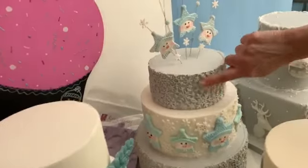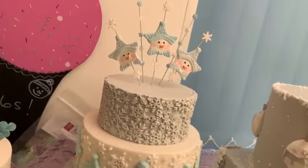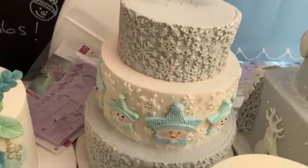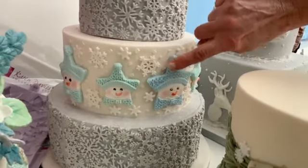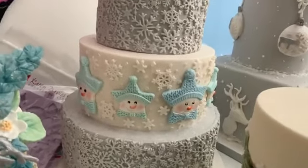And again, we've got the snowflakes done in a nice blue-grey colour. And the Christmas stars, snowman from the Christmas stars. And then the individual larger snowman as well. And they're individual snowflakes, again, from the snowflake mould.